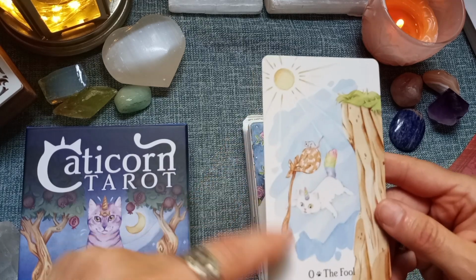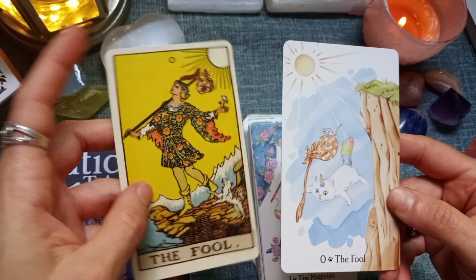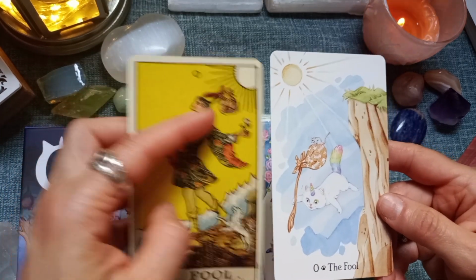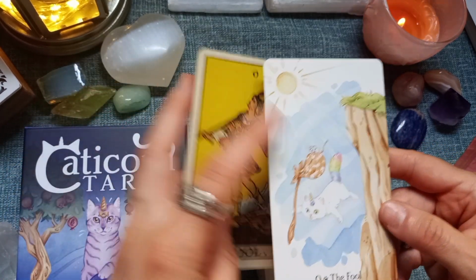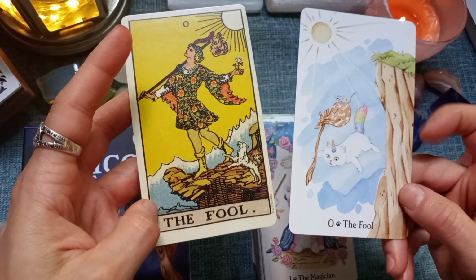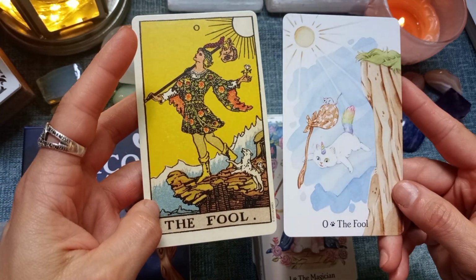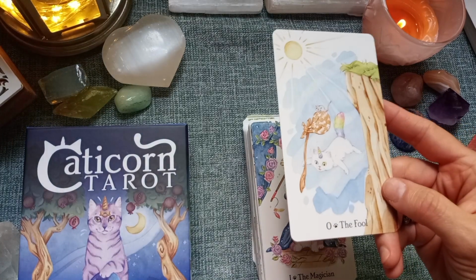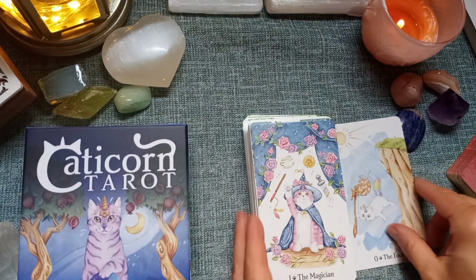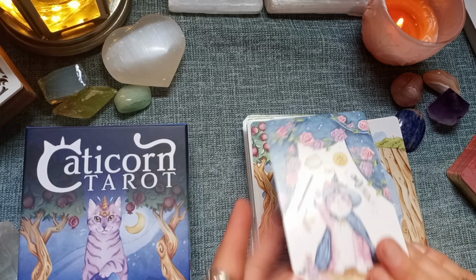But we have all the other elements. We have the sun. We have the little bundle here, the little knapsack. We have a companion. We have the cliff. We have the mountains in the back. So we have everything. Very positive images. Then we have the Magician.